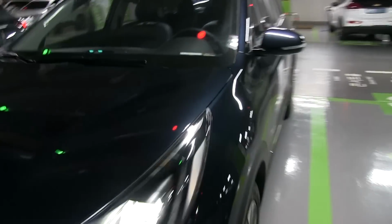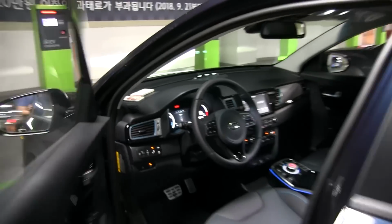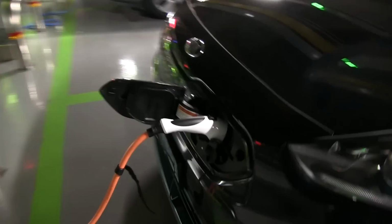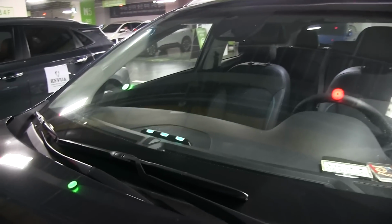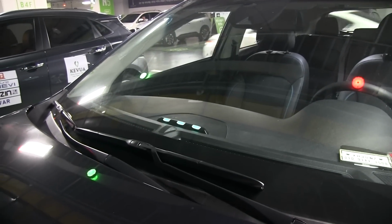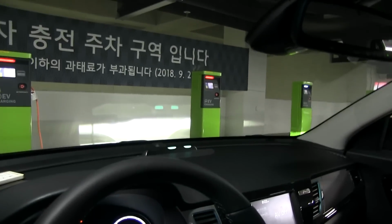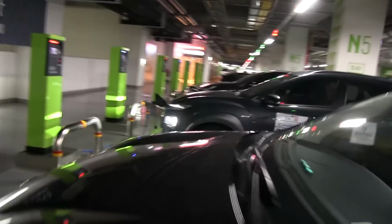Okay, now let's switch off the lights because I don't want the light to be too intrusive. So I have to do freehand filming here. Another thing I want to show you is we are charging right now on level 2 charging, and the Niro will have this charging LED like most other EVs. And a good thing is that LED is also visible from the inside here, whereas the Kona is different.